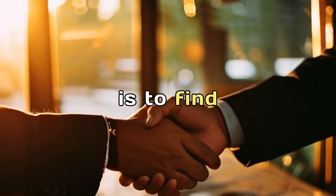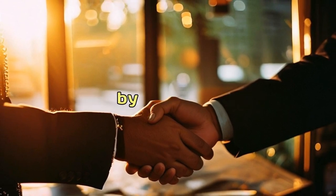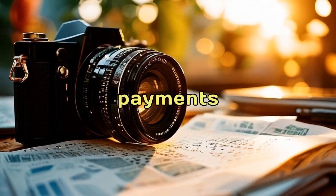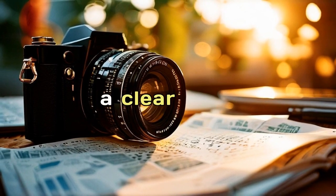Another option is to find a cosigner. A cosigner with a strong credit history can help you get approved by adding their financial strength to your application. This is a big responsibility for them, as they'll be on the hook for payments if you fall behind, so make sure both of you are on the same page and have a clear plan.